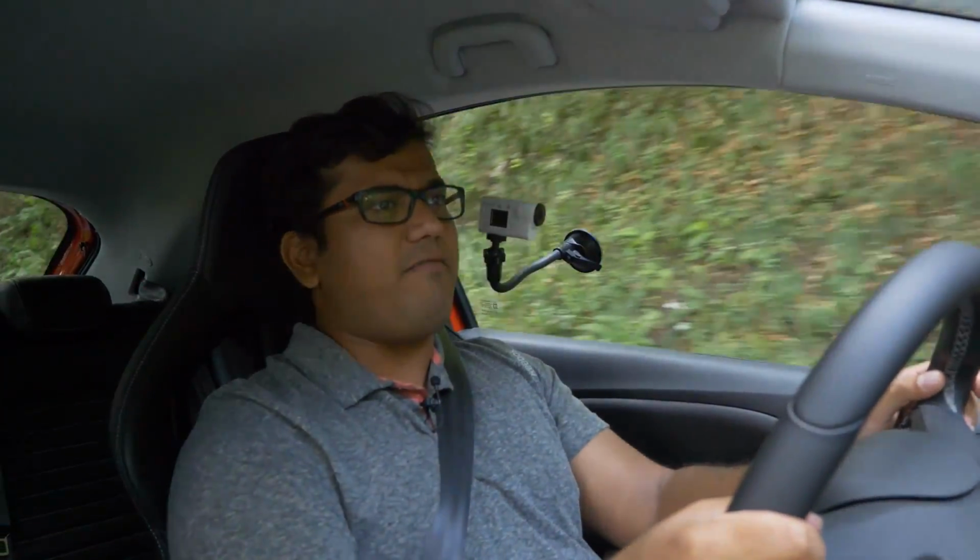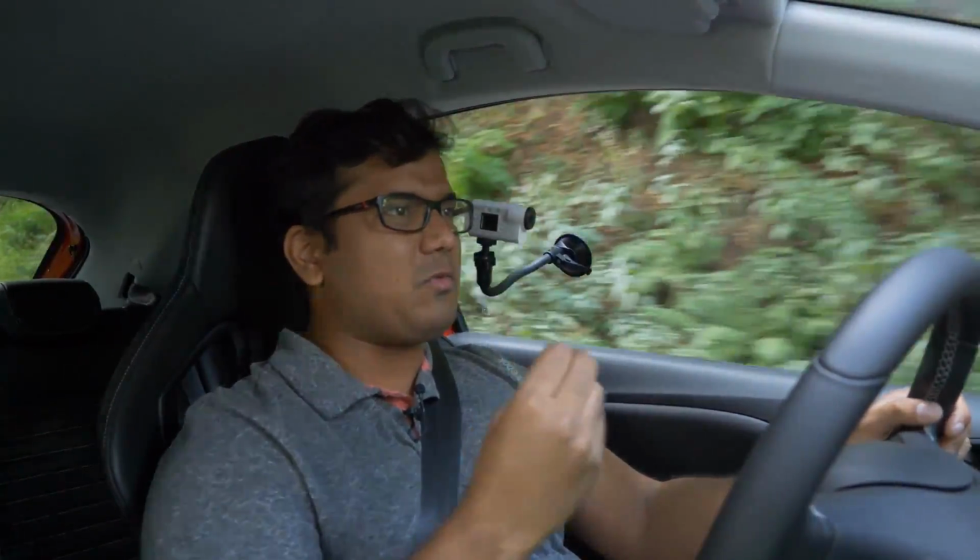Then let's talk about the steering. The steering is coming alive now. It's starting to come alive. It felt a bit too twitchy on the highway. It felt nice in the city, but this is where it belongs. This is where the steering makes sense now. It just turns in so easily.